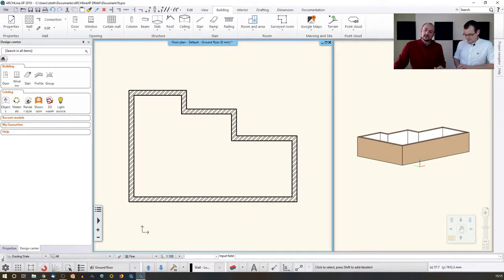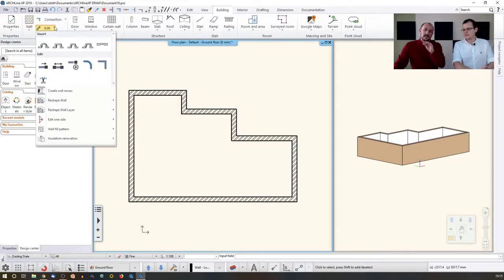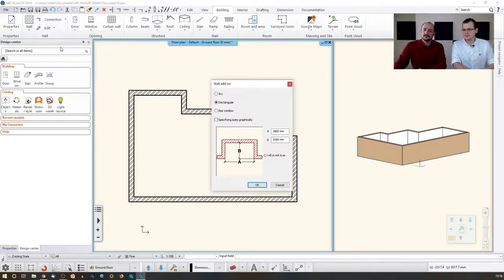I could erase that, restart it, but there is a neat tool to do that, and it's in the edit. We are working with the building tools. This is the ribbon bar building part, and we are working with the wall parts. And in edit you can find this insert square add-on, and this allows you to build up an arc, rectangular or bay window style, and whichever you select, you can determine the size of that.